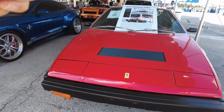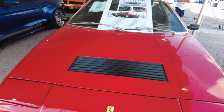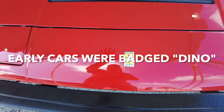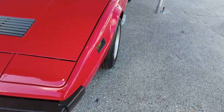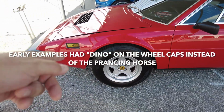Now, this is an early '75. That's when they started importing them into this country. The early ones were known to have Dino logos on them. This one has a Ferrari logo, which mine also did. Where it'll probably have a Dino logo is on the gauges on the dash.